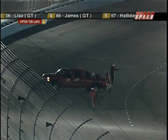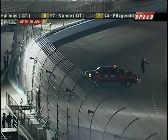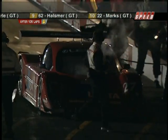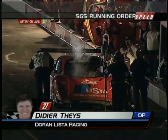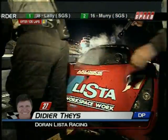Full course caution. It's our 6th one of the evening, and you can see the safety crew there down on track. They're in NASCAR turn 4, and they're picking up a lot of something that they don't like sitting out there. Oh, the 27, unfortunately, the Doran has hit the wall. That's our debris. Damage to the left front, it looks like. Calvin? Well, actually the whole front, it's got into the radiator. You see the steam emanating from under the hood there.